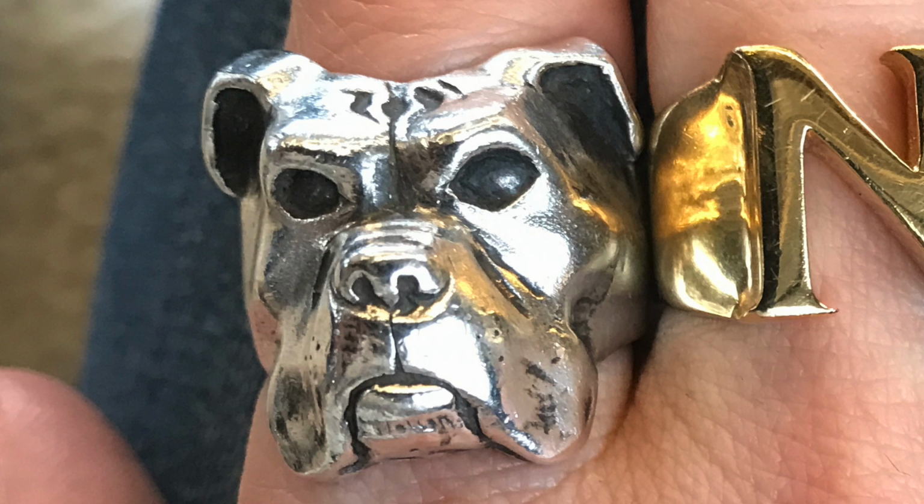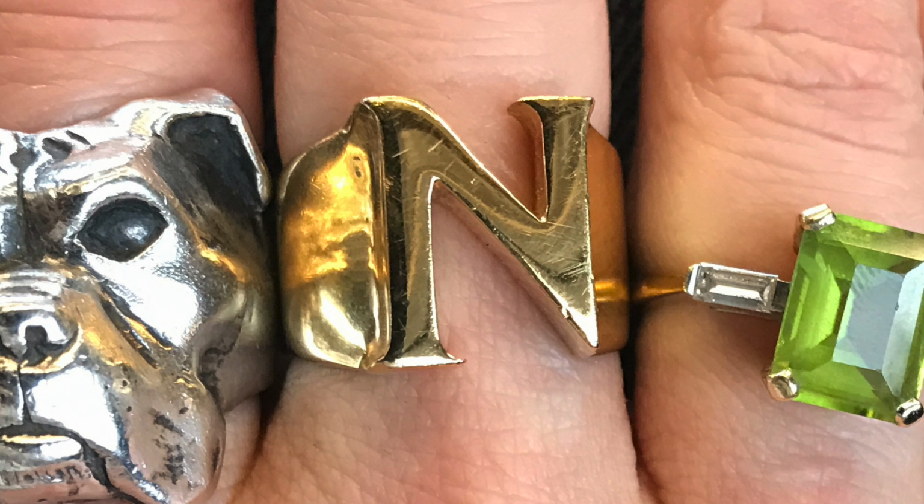Today, I decided to put all my rings on. So, yeah, let me show you them. This one is a little bulldog. I got him from the Great Frog. This one is one that Tanya bought me. Tanya's bought me a lot of my jewellery. One of the rings that I haven't got on, actually. This is from Chloe. Tanya bought me this.